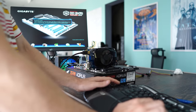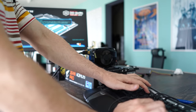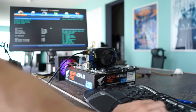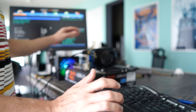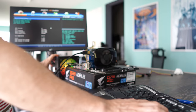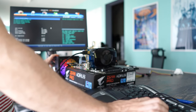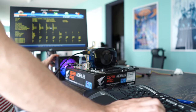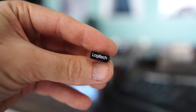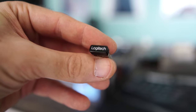So that's two motherboards for two now that are working perfectly fine after we've done virtually nothing to them. It hasn't taken long to bring this back to life. So that's an X79 motherboard with an i7-3820 inside. They've even been kind enough to leave us a Logitech dongle. Depends on what this is for, but this could be worth anywhere from 10 to 15 bucks.